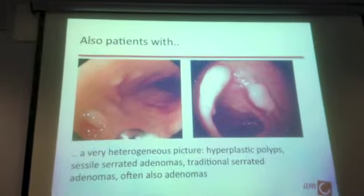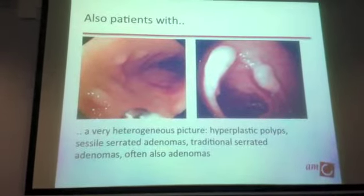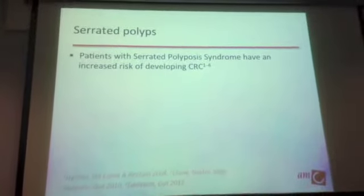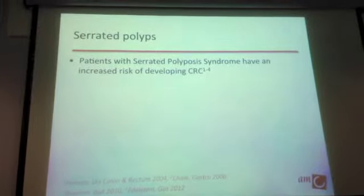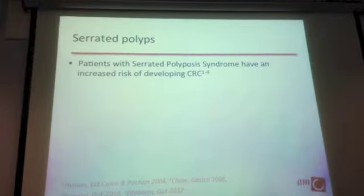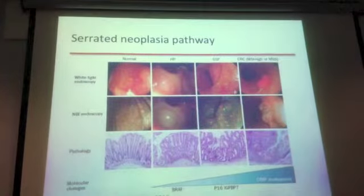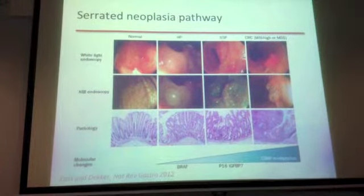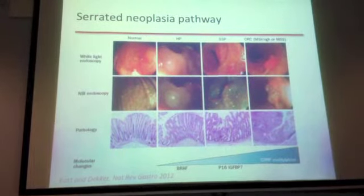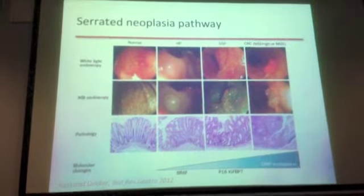But I would like to stress that these patients also help us in understanding other than traditional pathways to cancer. Indeed, patients with serrated polyposis syndrome do have an increased risk of developing colorectal cancer as opposed to patients without these polyps. This has been published by several groups, and these patients can help us understand the picture better. So this is a review that James Easton and I wrote together on this pathway, and I think not everything is very clear yet, and that's what we state in this small paper.